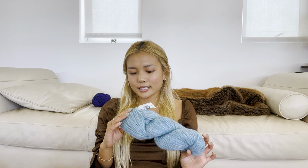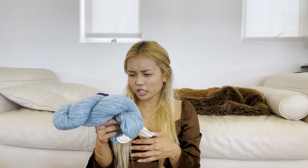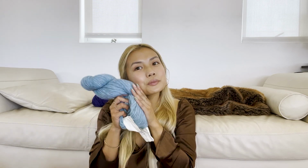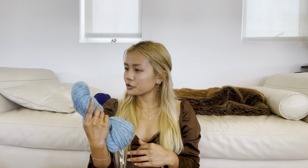And my last Cascade Yarns goodie is Cascade Yarns Aereo? I don't know how you would pronounce that. And it feels like it's a blown yarn, a chainette yarn. Ugh, I never know what they're called. Whenever I see a yarn like this, I just think, oh, it's kind of like the Feeling Good yarn by Wool and the Gang. And it's merino wool and baby alpaca with some nylon. And it is really soft. It's a really lovely blue. It's 100 grams for 220 meters. Maybe I'll make a skirt with this. I don't know if that's enough for a skirt.